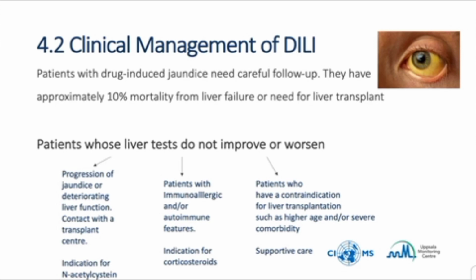Patients who have jaundice concomitantly have approximately 10% mortality from liver failure or need for liver transplant. Those who have immunoallergic features, there might be indication for corticosteroids. Those who have a progression of jaundice, a contact should be made with a transplantation center. And those who have a contraindication of liver transplantation, such as higher age or severe comorbidity, should have supportive care.